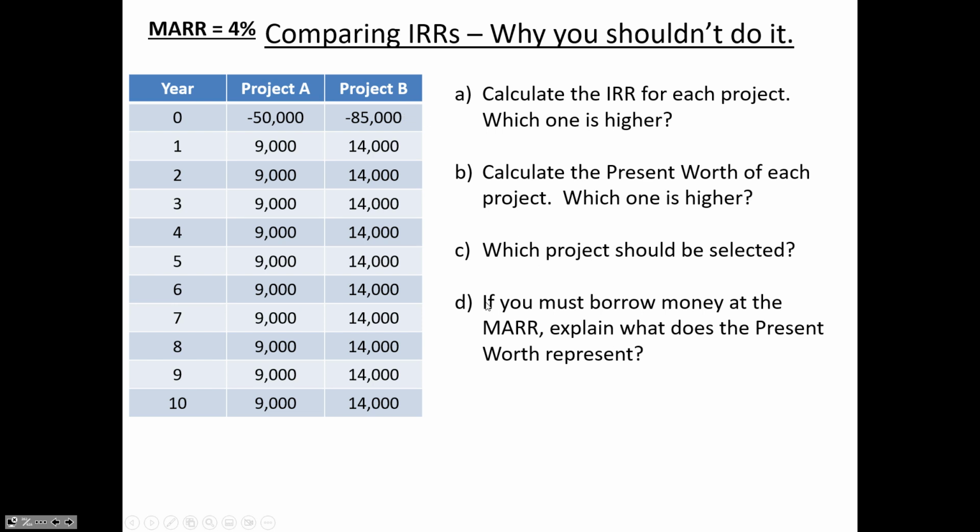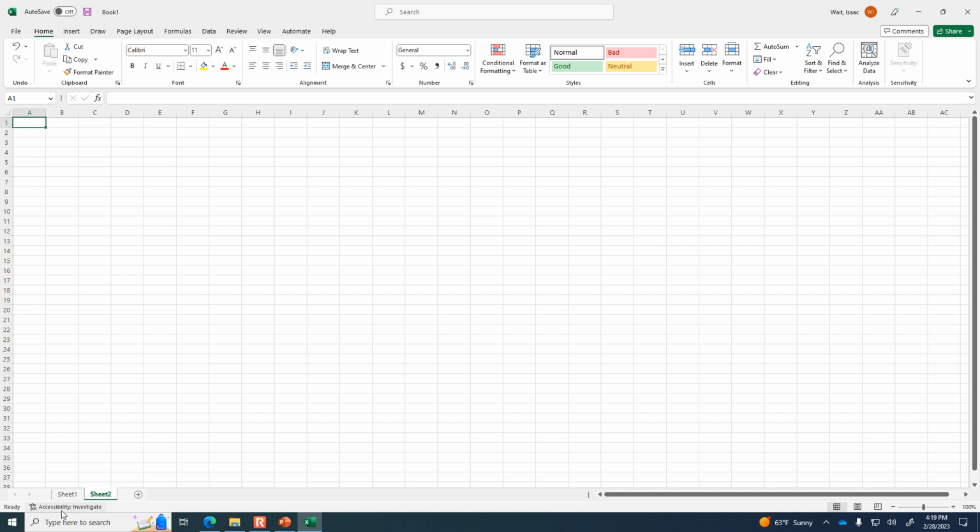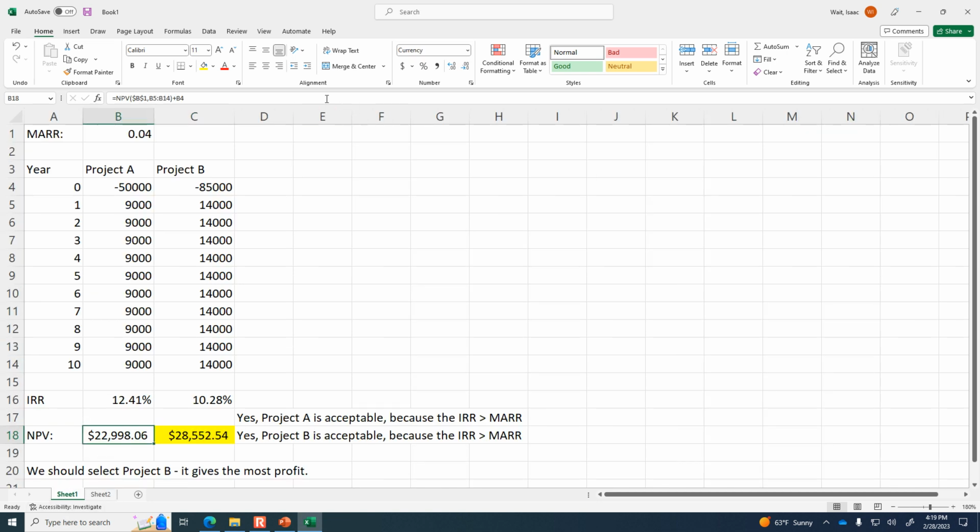Now, this last part. If you must borrow money at the MAR, explain what the present worth represents. So these present worths that we calculated, that is what fraction of the profits are yours to keep when you've already taken into account the money that you are paying in interest. So it's the present value of your share of the project, because there's going to be a certain amount of this money that's going to service the loan, and so the net present value is telling you the present value of your share of the profits.